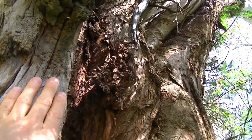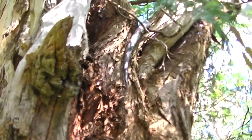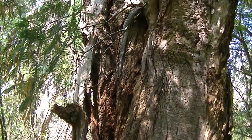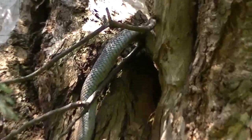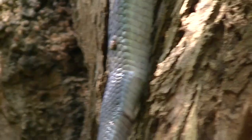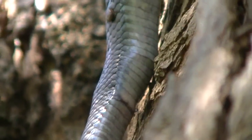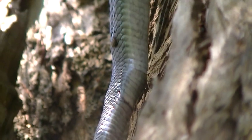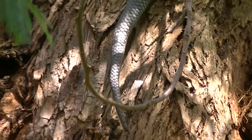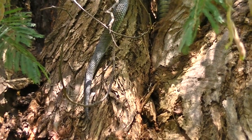Well, that's as far as I can reach with my hand, so he's actually higher up in this than I can even reach now, well and truly. He's been completely still for a couple of minutes. I have no idea what he's doing in there. Bit of a tick there. Various anatomical features. What's he doing?